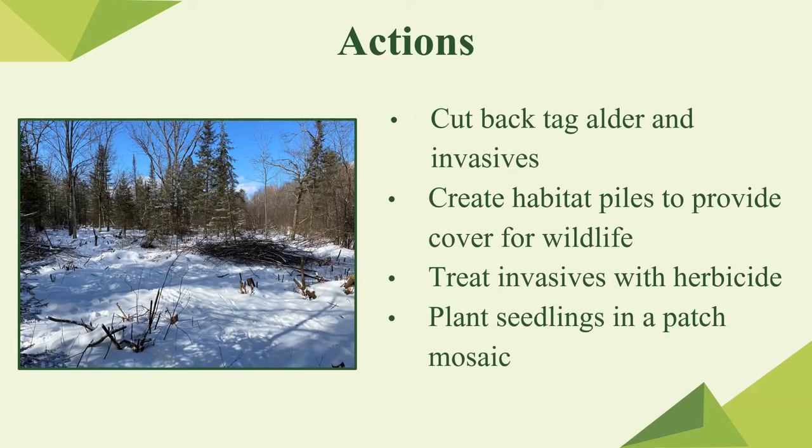Talking about actions to get there, cutting holes into that tag alder thicket, as I mentioned, is going to create that early successional habitat. Roughly 20% of that tag alder, again, we want to blow a hole in every 6 years. We didn't really want to draw straight lines around it. We want it to more closely mimic successional habitat that you would find naturally.